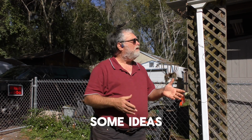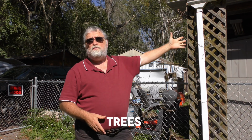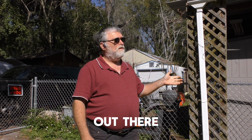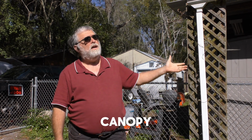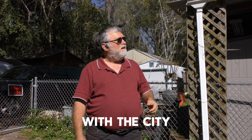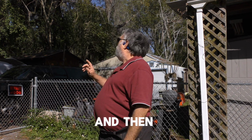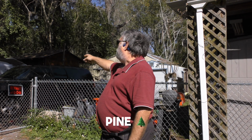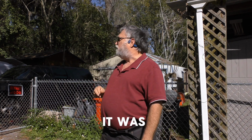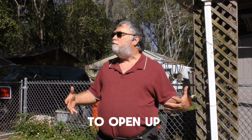Kind of gave me some ideas, and we looked at the fact that on the east side, those pine trees I had over there were part of the blockage, and I got those trees out of there. That opened up the east canopy. After a battle with the city, I managed to get 2 trees in the front taken down. And then I used to have a 90-foot pine sitting right over there on the other side where that truck is. So it was taken out. So, you know, I've been able to open up some.